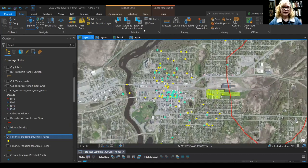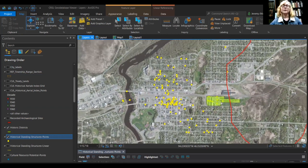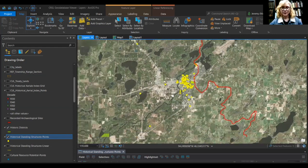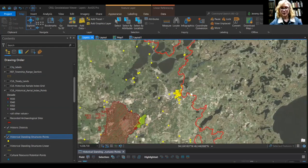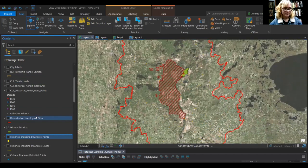All right, so I'm going to clear that. Another cool thing you could do, like I said, everything in here has standardized searchable abilities. So for instance, if you wanted to see, let's pull up the cultural resource potential layer. Give you an example of that.